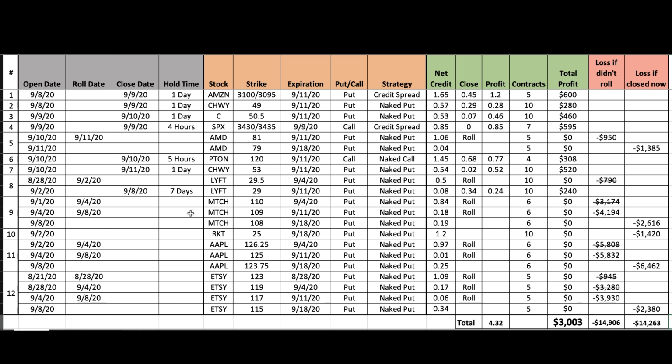Match is one that I've been rolling a couple weeks. I had to roll it again. I started at the 110 strike and I've got it down to 108. You can see that the initial roll, I would have lost $3,100 if I'd have closed it out then. This week I would have lost $4,100 if I'd have closed it out. And right now I could close it out and I would take a $2,600 loss.